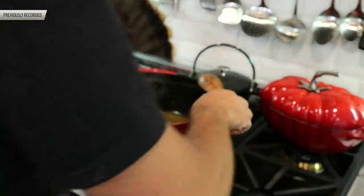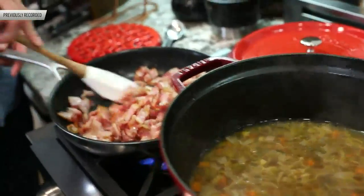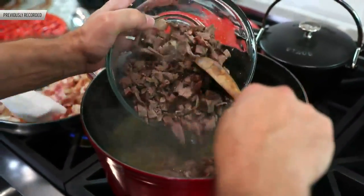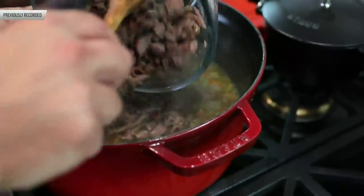So this is going to go now into our stock. And actually, just watch that heat a little bit. Bay's crisping up that bacon. So let's put this in. My goodness, I had no idea there'd be so much. Oh man, it's all going in.